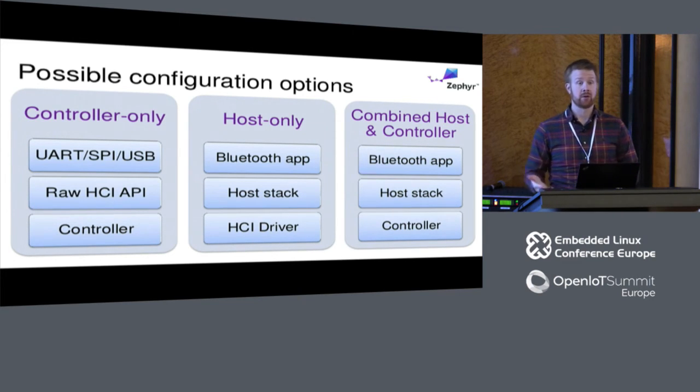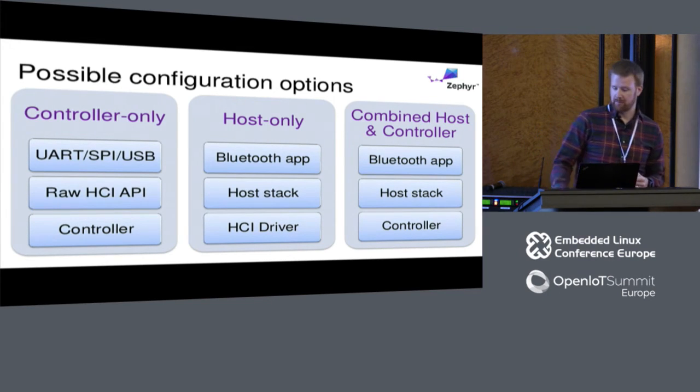Then what we were using for a long time before the controller contribution came along is the host-only configuration. And in this configuration, you have an HCI driver which hooks onto an actual physical transport, like UART, and then the controller itself is on a different core. And you can build both the host and the controller if you want the full stack on a single core as well.